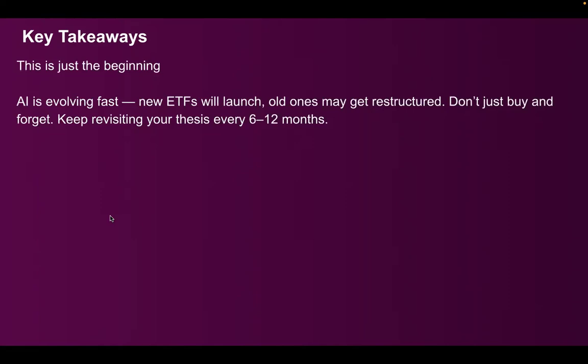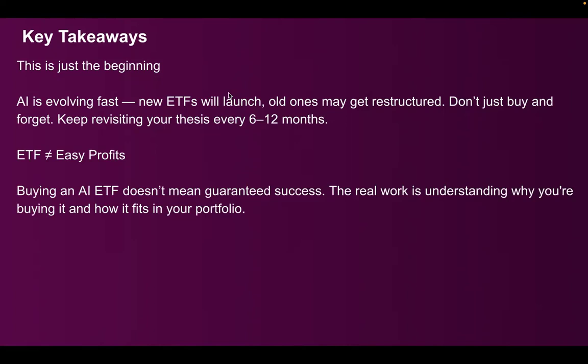AI evolvement is just the beginning. We have seen a few ETFs here. 15 ETFs have been researched and shown in these videos, but we'll keep seeing a lot of new ETFs coming out. Old ones may get restructured. So do not just buy and forget in this theme. Keep revisiting your thesis every 6 to 12 months and see if the company or the ETF is going as per track.